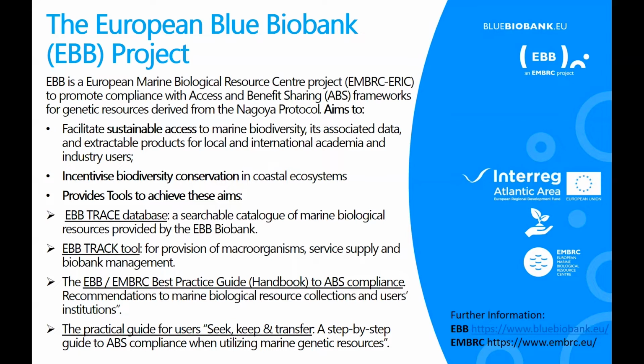It aims to facilitate sustainable access to marine biodiversity, its associated data, and extractable products for local and international academia and industry users. It also aims to incentivize biodiversity conservation in coastal ecosystems and provides tools to achieve these aims.